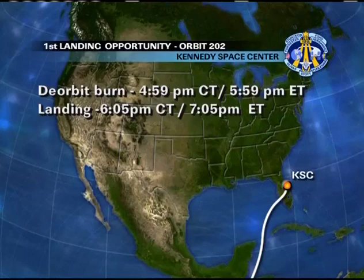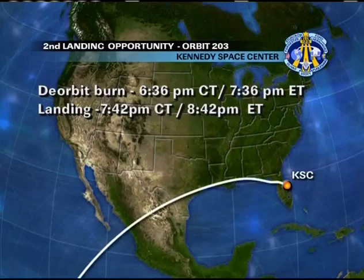So we won't have to rely on the xenon lights to provide a good environmental view out the window for the crew for this particular landing. And if we can go to the next opportunity. This is Rev 203. Its deorbit burn is occurring at 6:36 p.m. Central, with a landing approximately at 7:42 p.m.